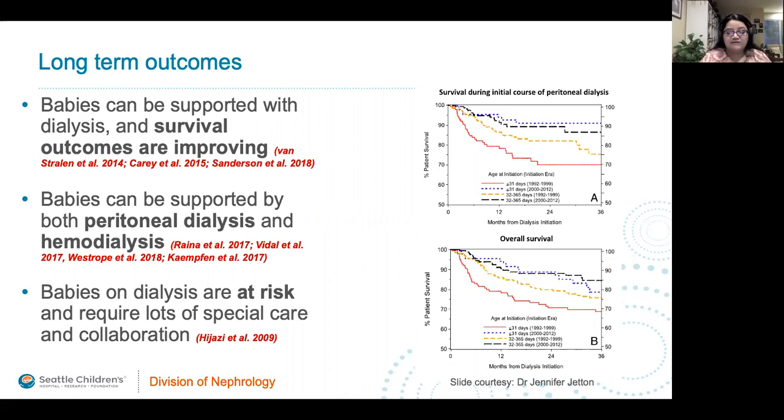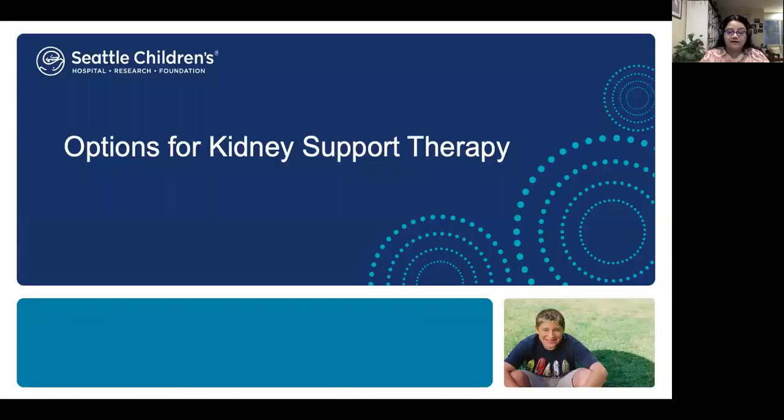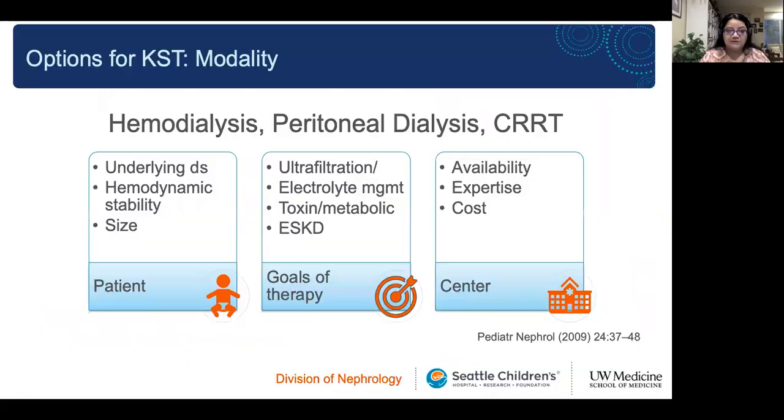Now, we discussed how they do. What are the options available for providing therapy for these patients? The three big options are hemodialysis, peritoneal dialysis, and CRRT. And how we choose any of them, a lot depends on what the patient has, how big the patient is, what their underlying disease is, and are they hemodynamically stable or not?